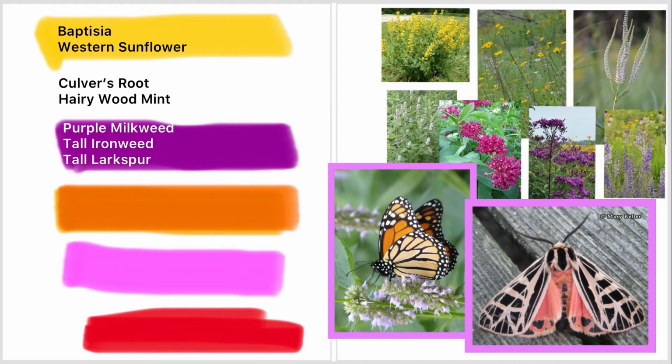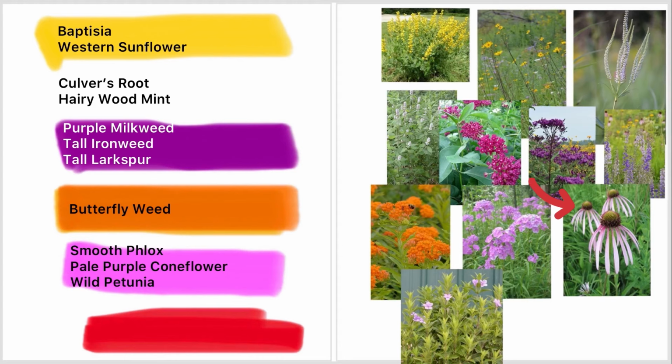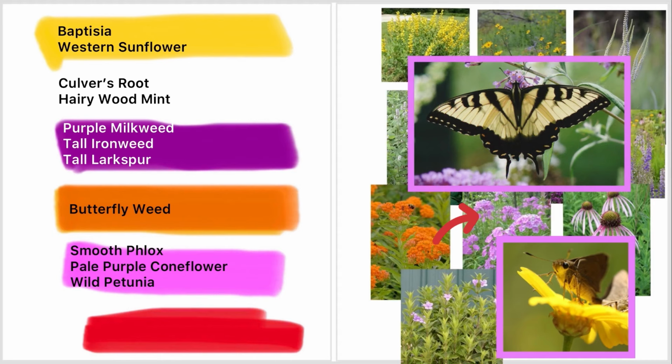For orange, I've got butterfly milkweed, which is a great little plant and a bee magnet. For pink, we'll have pale purple coneflower, great nectar source for hummingbirds and butterflies, and a host for the Ottoe skipper. Our phlox, which attracts swallowtails and hosts the phlox moth, which is considered to be critically imperiled.